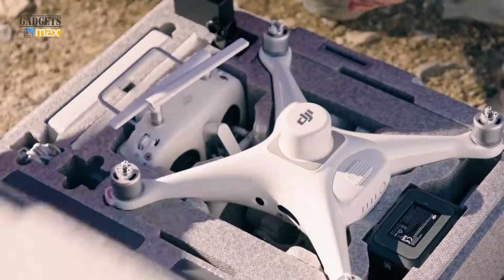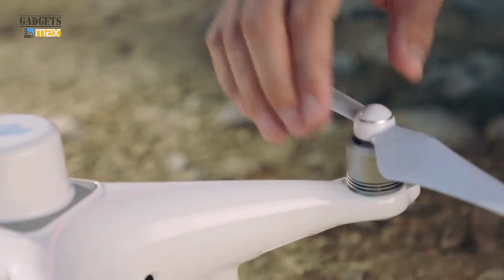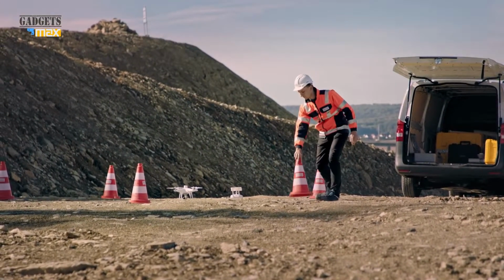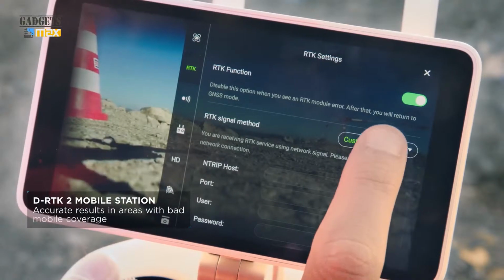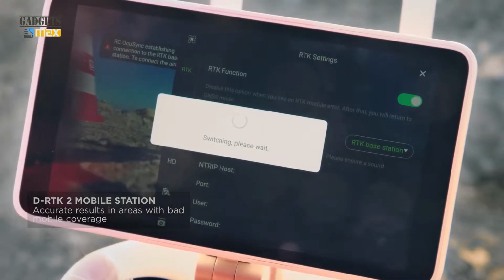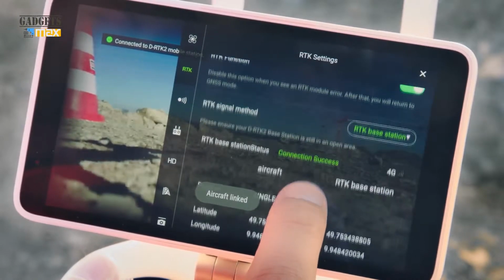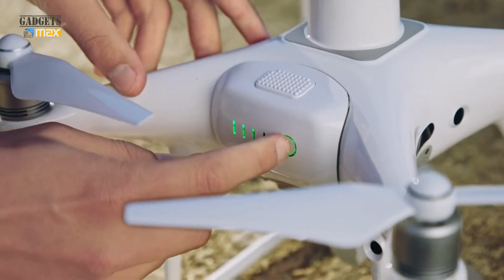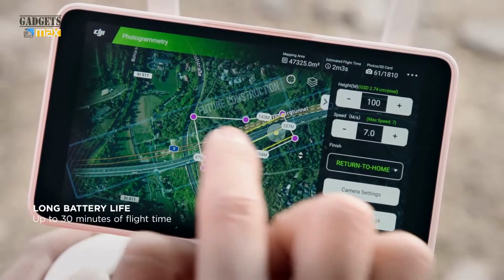For us, the Phantom 4 RTK is another step forward in making construction surveying with drones simpler. It is compact and flexible, and therefore can be a useful tool for our teams at Strabag. In order to use all the benefits of the fully integrated system, in RTK mode we are using network RTK services. To achieve even more accurate results, especially in areas with bad mobile network coverage, the DRTK2 mobile station can be connected with ease. The long battery life of up to 30 minutes allows us to map large areas during a single flight.